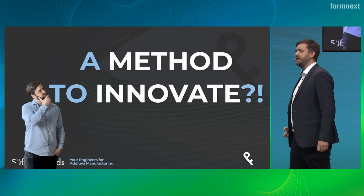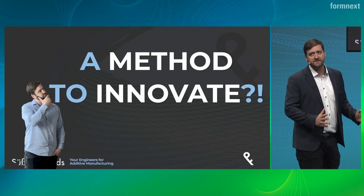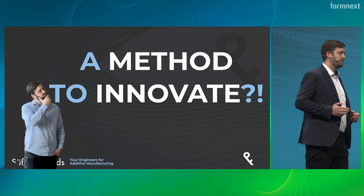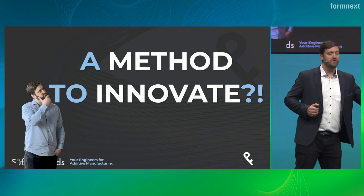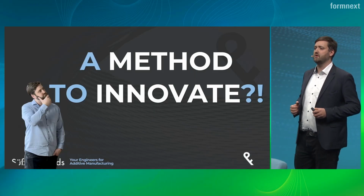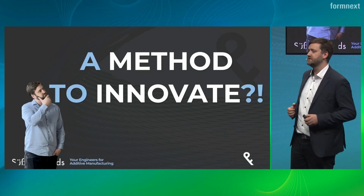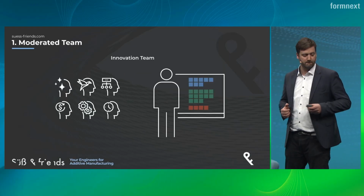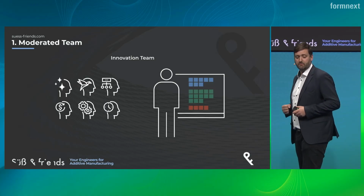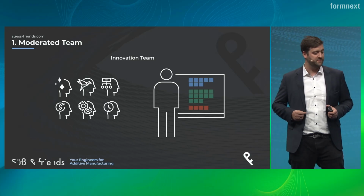So we asked ourselves many years ago, is there a method to innovate? How can we create structure to innovate, to create new products for additive manufacturing? There is no golden rule, but over the years we have found quite a good setup that I want to share with you, and maybe you can take some of that home to find new products in your own company. The first, and that is what many people do, is we create a moderated innovation team. And here I want to emphasize the moderated part.